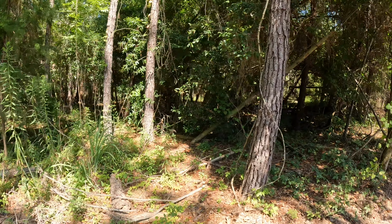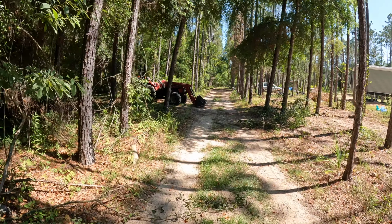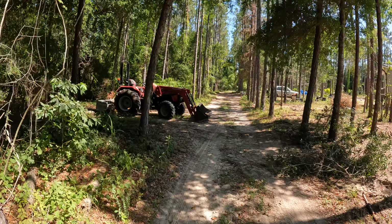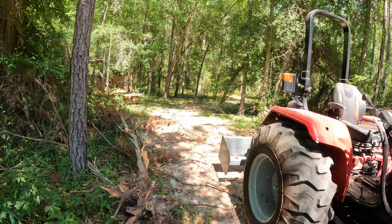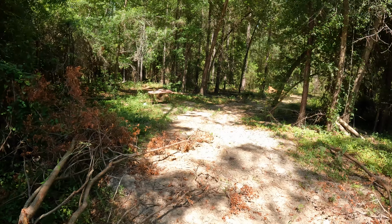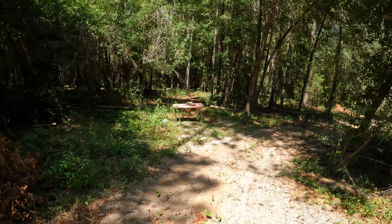And then also, we want to make sure that we create a design that can easily be maintained and used by Annabelle, because I have a track, the equipment that helps me maintain and keep these trails. And we want easy access for either walking. Some trails are for walking and some trails are for side-by-sides.